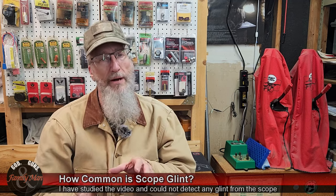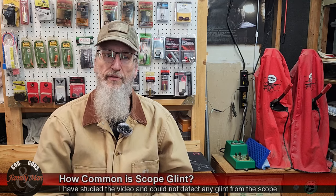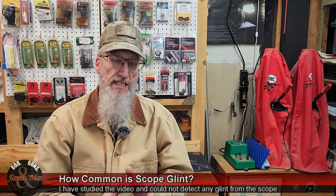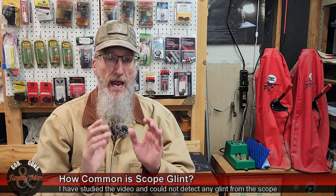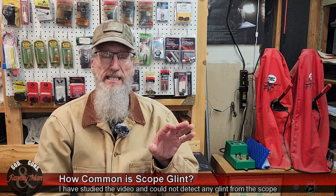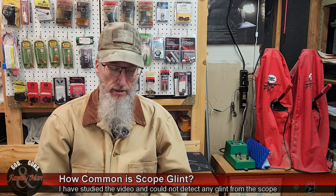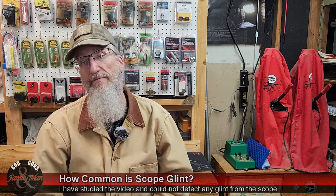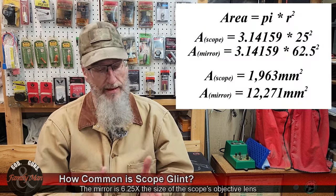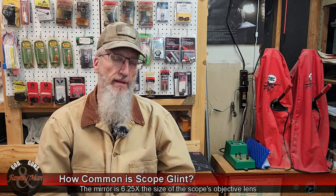Now, why did the mirror glint and the rifle scope did not? A couple of reasons for that. First of all, the sheer size of that mirror. That mirror has 6 times or 600% of the area compared to my rifle scope. The rifle scope is a 50 millimeter scope, and that mirror is 125 millimeter diameter. We can easily do the calculation for area, and we'll see that that mirror was 6 times the size or 600% larger than the rifle scope.